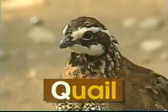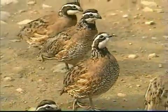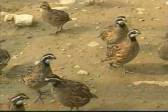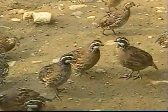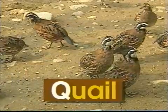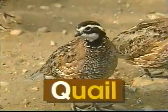Q. Uppercase Q, lowercase q. Q says qu, like in quail. Look at all the quail with feathers white and brown. They're different from the other birds because their nests are on the ground. The word quail begins with the letter Q. Q says quail.